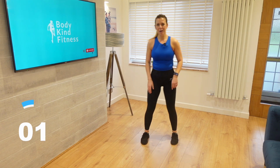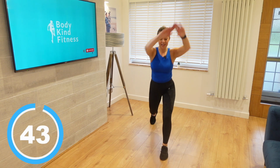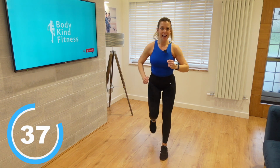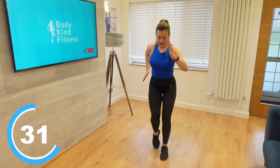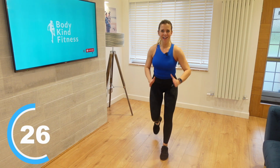Good job. Same again on the other side. So I'm gonna give this leg a little bit of a break with the standing. This one's gonna bear all that weight. Lovely, so let's go here. Knee repeater, coming in. Remember, your modification is just to tap that toe into your other foot. Lovely. We can swing those arms. Add a little bit more cardio there. Good job.